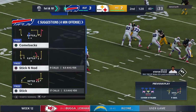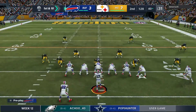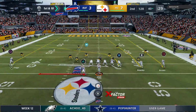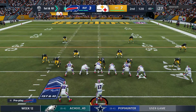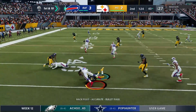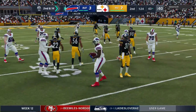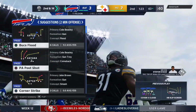Out of bounds. You can almost see inside his face mask there, the look of relief. He coughed it up, but it goes out of bounds. They keep it. Someone came around with a lucky horseshoe, didn't they? If I were him, I'd go out and play the lottery after that one. A very fortunate man. And they're operating in plus territory here. They're thinking points. Definitely don't want to lose the football at this juncture.